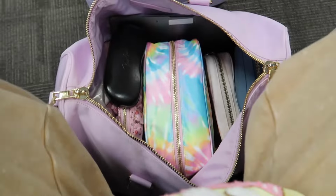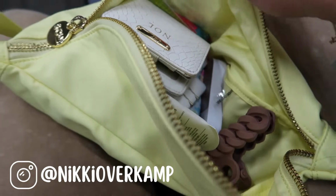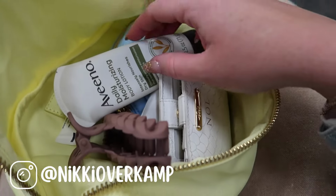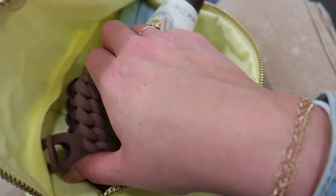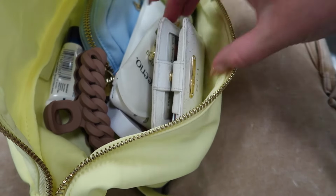Okay, so here is my travel carry-on. Let's start with the fanny pack. So this fanny pack will go on top. This is what I use for my park bag, just like my regular purse. So I have some lotion, and a clip that I'm not going to wear on the plane because claw clips kind of hurt your head when you put your head back.